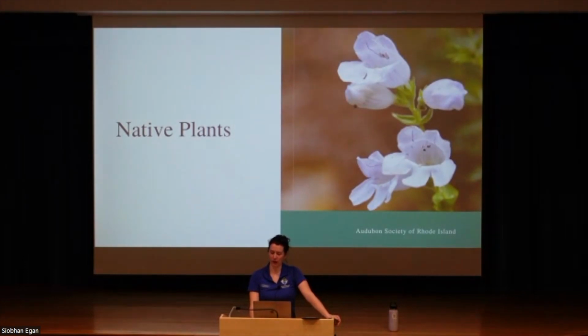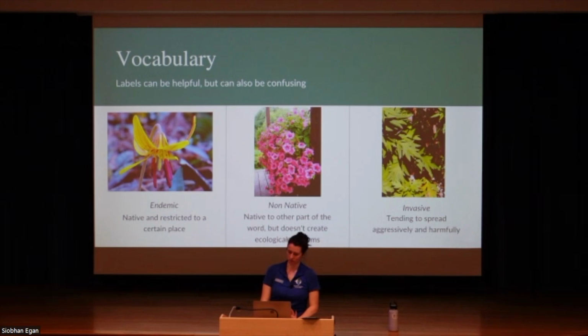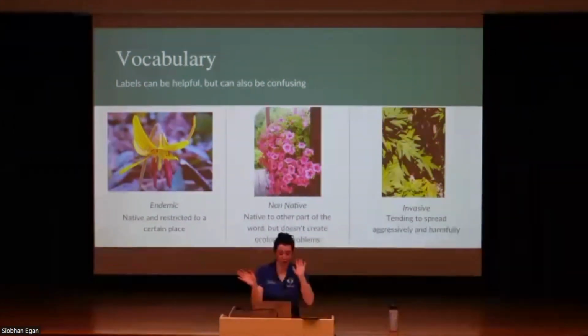So now we're going to talk about native plants. Let's talk about some vocabulary, because if you're just starting out learning about native plants, it can get kind of intimidating and confusing. Vocabulary is great, but it can be kind of daunting. If you're endemic, it means that you're native to a place. There are lots of endemic species on islands. They evolved there. They don't go traveling around.